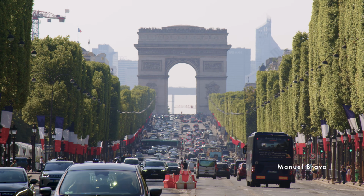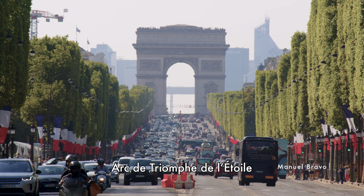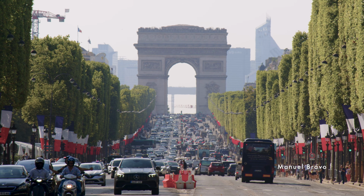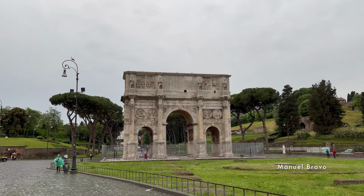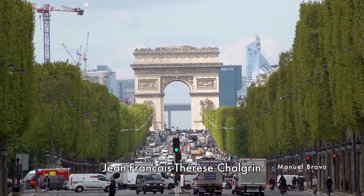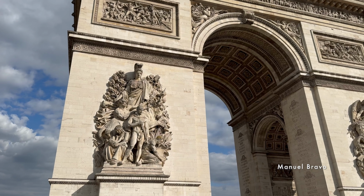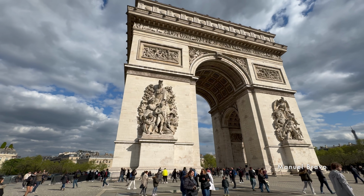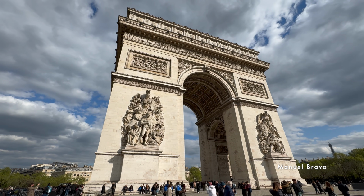However, the greatest and most famous of the Napoleonic arches, the Arc de Triomphe de l'Étoile, built to commemorate his most important victory, differs significantly from the arches built by Romans in antiquity. The architect in charge, Jean-François-Thérèse Chalgrin, designed the largest triumphal arch ever built up to that point. And some of the features from classical Roman arches are missing in his design, such as the columns that articulate the surface, emphasizing the proportions of the arch.